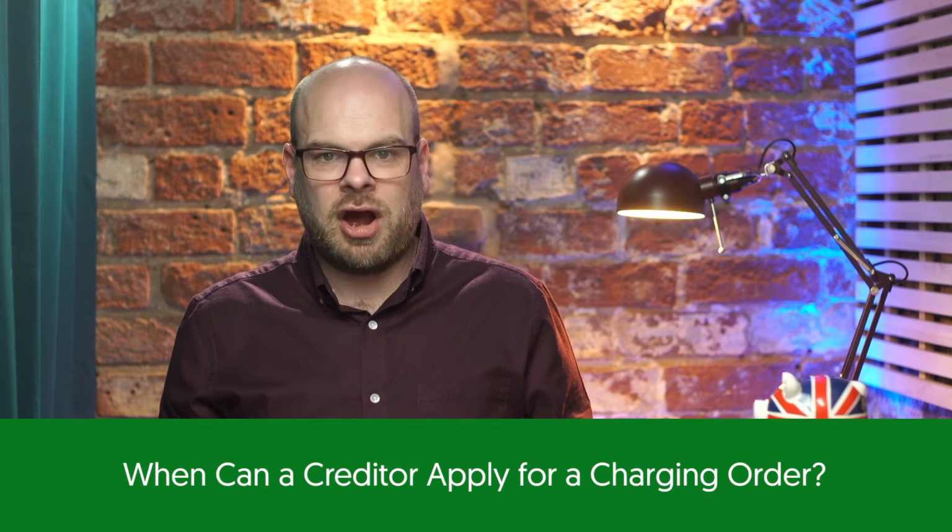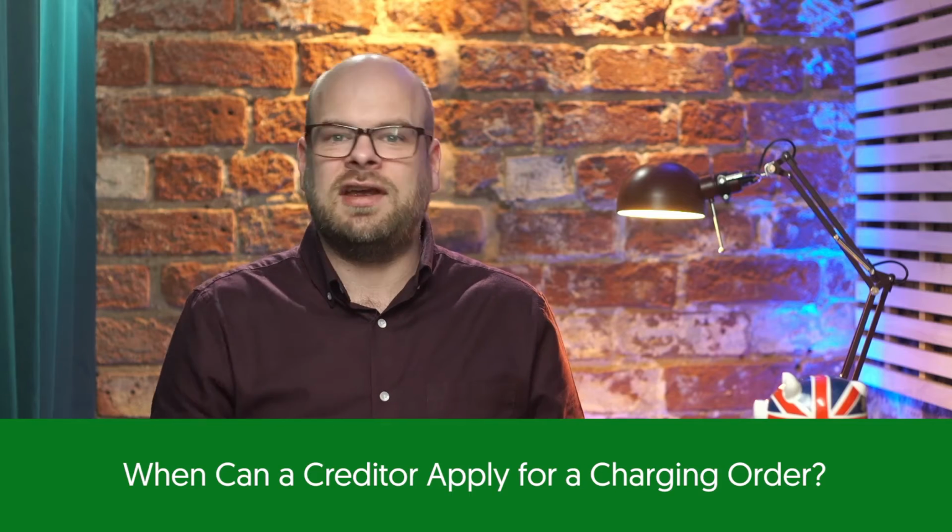Creditors can apply for a charging order right after the CCJ is issued. Unlike before, they no longer need to wait for a missed payment to request the order. The process of applying for a charging order involves two stages: the interim order and the final order. The creditor first applies for a provisional or interim order, which acts as a restriction preventing the debtor from selling their home until the case is fully assessed by a judge. Usually there is no hearing for this stage.